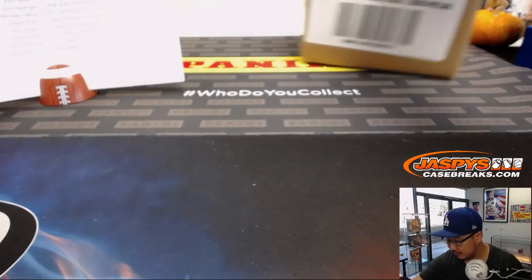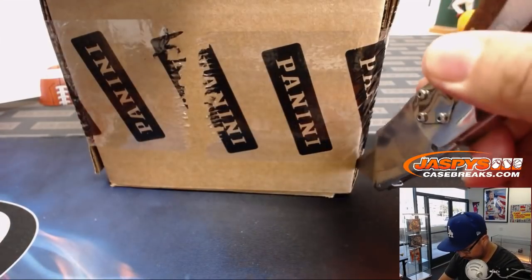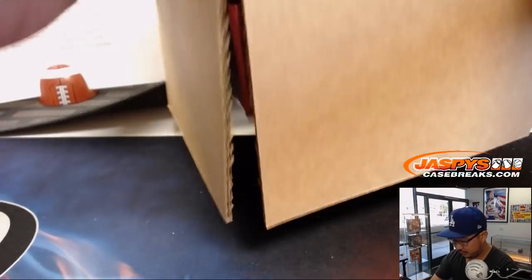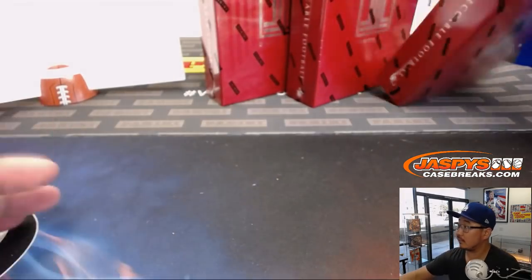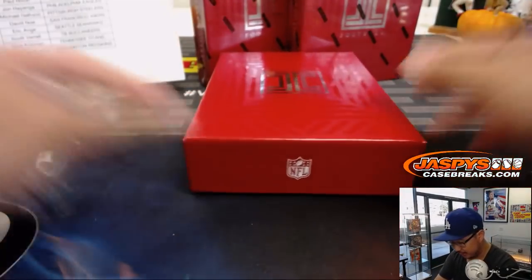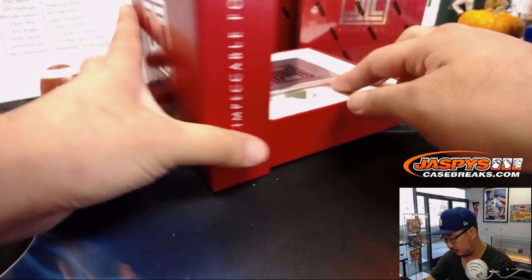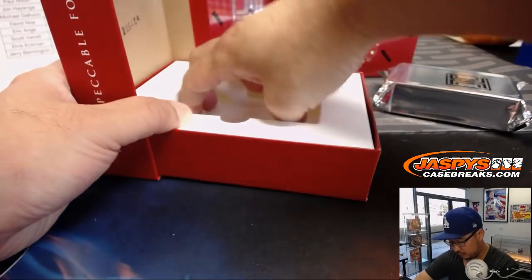All right, and let's see what we got. Got red boxes for Impeccable this year. Got a fresh blade for this Impeccable, ladies and gentlemen. New blade, nice and sharp. Got some nice blank cards that I can draw on. Love these.